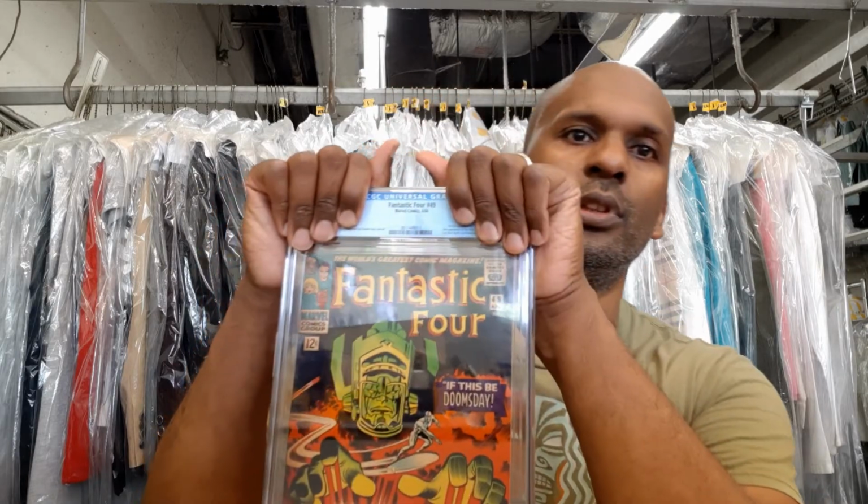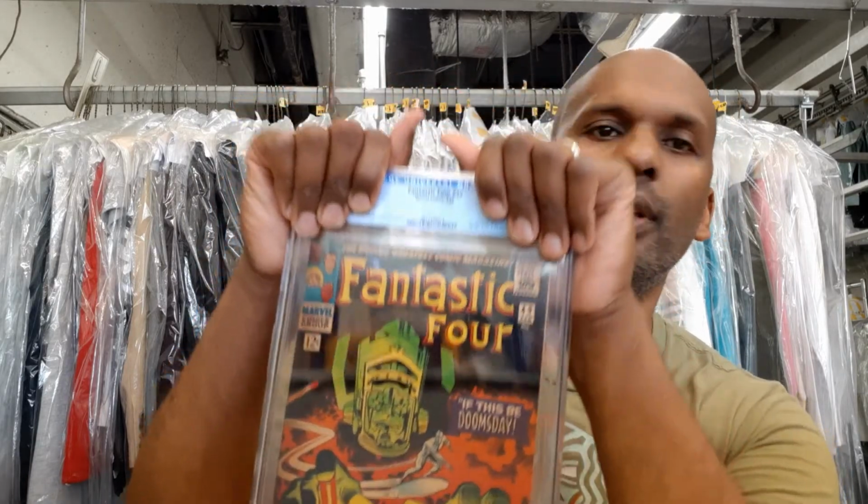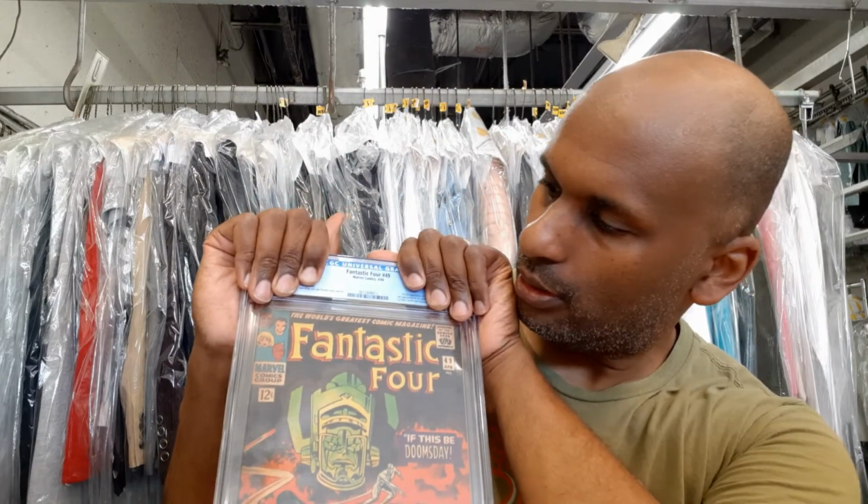And moving on to, I think I have only 2 books left. One of them is Fantastic Four 49, and the other one is Avengers 10. So it's Fantastic Four 49. Oh, and that looks fantastic.